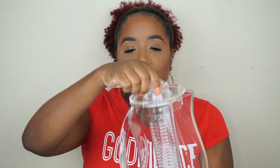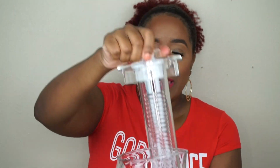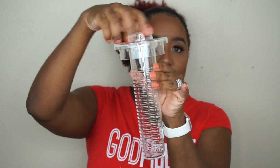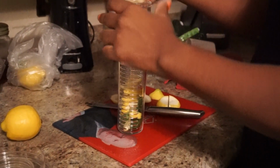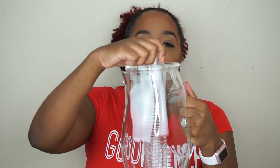So the next thing I got is kind of random, but a pitcher. It's not just a regular pitcher, it's a fruit infusion pitcher. So basically, if you want to drink infused water, instead of me putting my lemon, strawberries, mints or whatever just floating inside my water, you put it into this little nozzle. So you undo it like this and you take it off, and then all of the fruit goes inside here. You unscrew it, you put the fruit inside here, and it seeps through these little holes here. You close it back up, and then you put it in the pitcher.